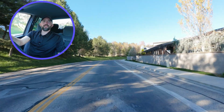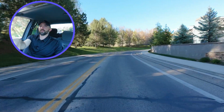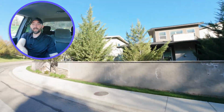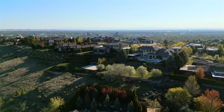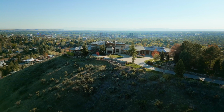Now, you're not going to find a ton of new construction back here. It's not like Meridian, it's not like Star, it's not like Eagle, where new developments are being built all the time. A lot of this stuff has already been built up here. Maybe you get some small infill where a builder comes in and builds something here or there, but a lot of it has been developed. Somerset Ridge, the Cliffs.